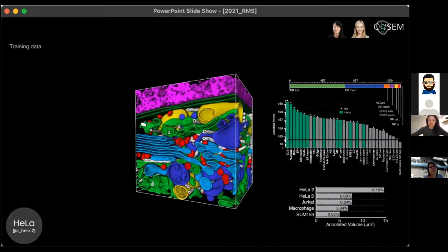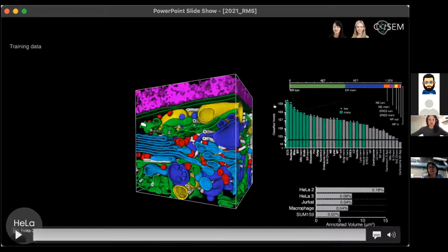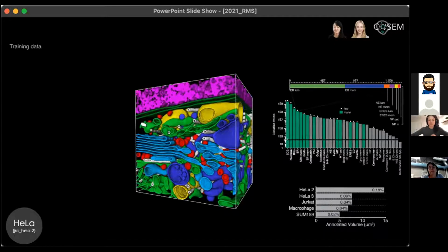And then here on the bottom graph, I'm showing where the training data comes from in terms of the data set. So you can see we have 5 different cells that we're acquiring from. And even in our most generous sample, this JRC HeLa 2, it's still less than 1% of the entire cell that's being annotated. And then lastly, I'll point out that in this graph of the training voxels, it's color-coded green, gray, and with white dots.